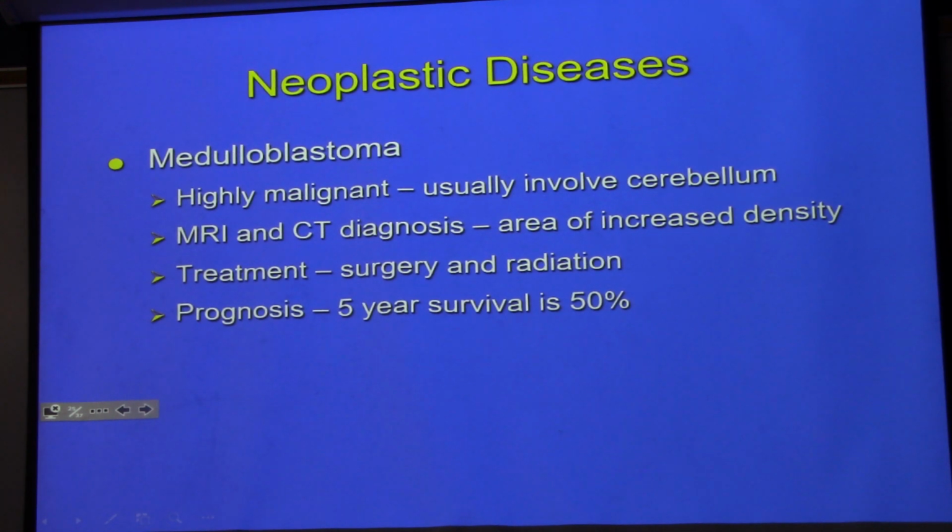Medulloblastoma. Now, medullo, that implies the spinal cord, right? So medulloblastoma is typically going to originate in the spinal cord, but it can quickly migrate into the cerebellum. These things are highly malignant. They're like a high-grade tumor. Now, what'll happen is people wind up getting ataxic. They can't walk, or they're off balance.